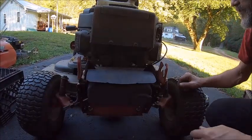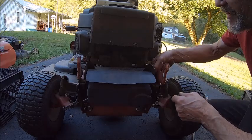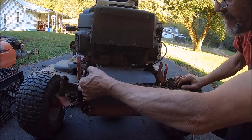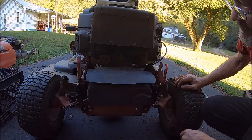So anyway, I'm gonna have to take these off. I could wrench them out of there, but this side over here is a little closer and it's down further. So something got damaged.